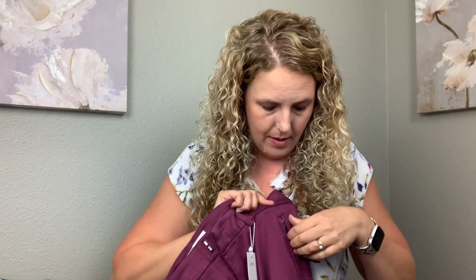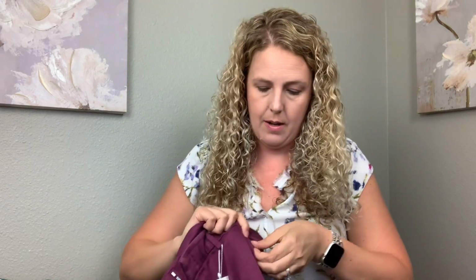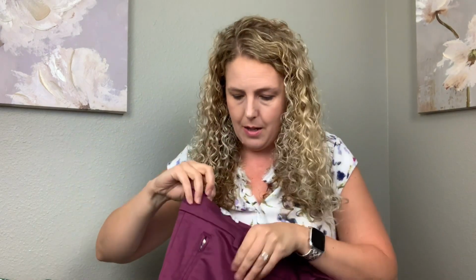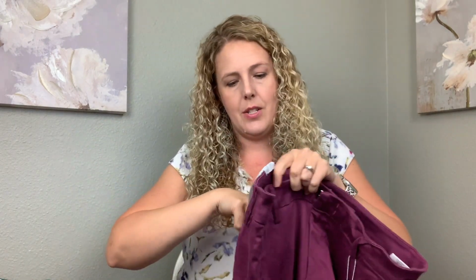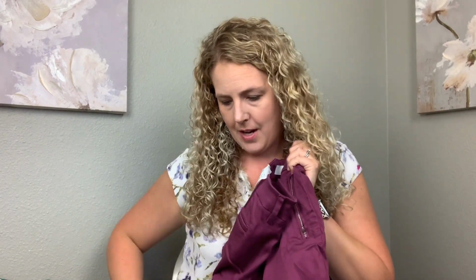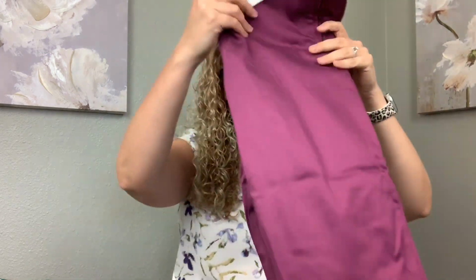But they have these kind of hidden front zippers right here, functional zippers. That's kind of cute. And then the back pockets, they're stitched shut at the moment, but it's just super soft. These are very soft. Kind of almost like a shinier pant detail. It's kind of a wide cuff at the bottom and it's got the little slits down below. So we'll try those on.